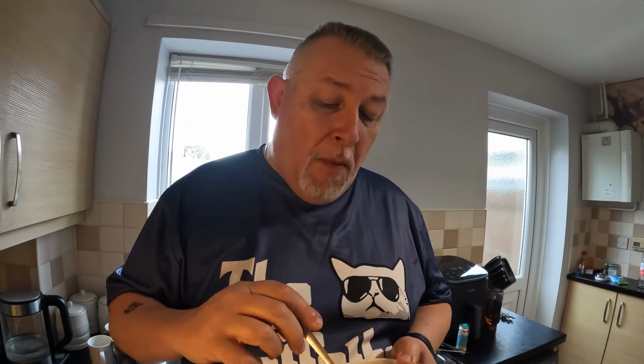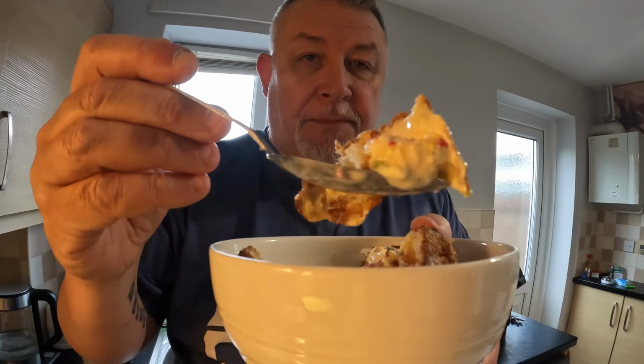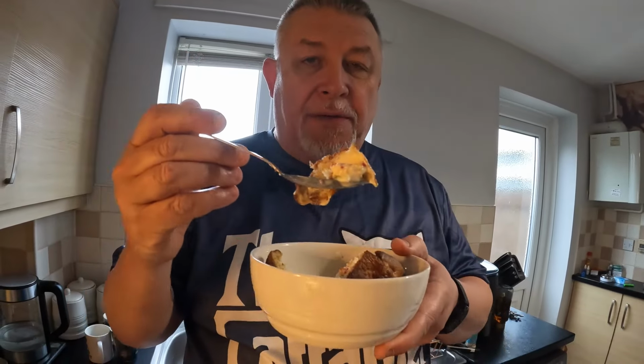Oh my god. Oh, man. That is so nice. So simple. Leftover Yorkshire pudding, warmed up, ice cream, sprinkles, golden syrup. It's like childhood memories. Could it get any better? Oh. Yeah, couldn't.